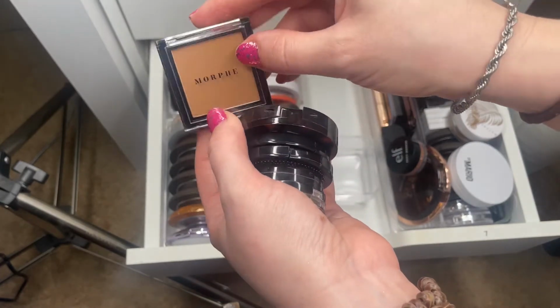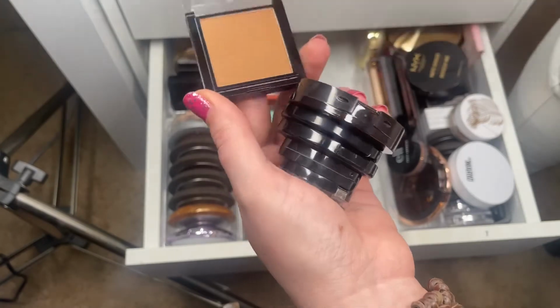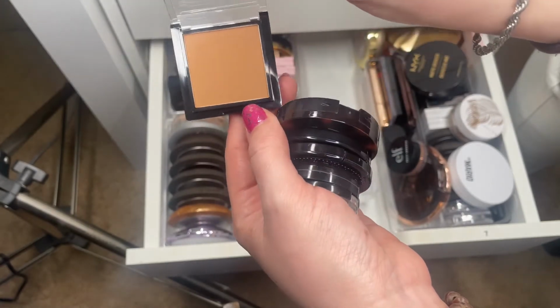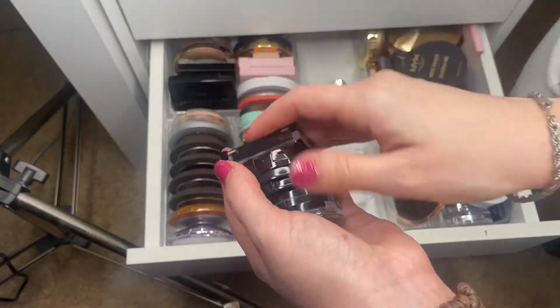This one is from Morphe, and this is in Debutante. This one is so freaking warm to me. This one looks very orangey. I have not used this one, and I don't know when I will.